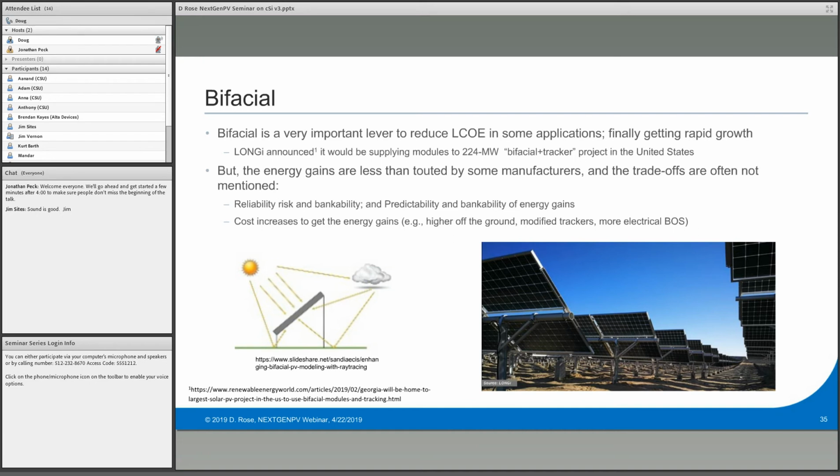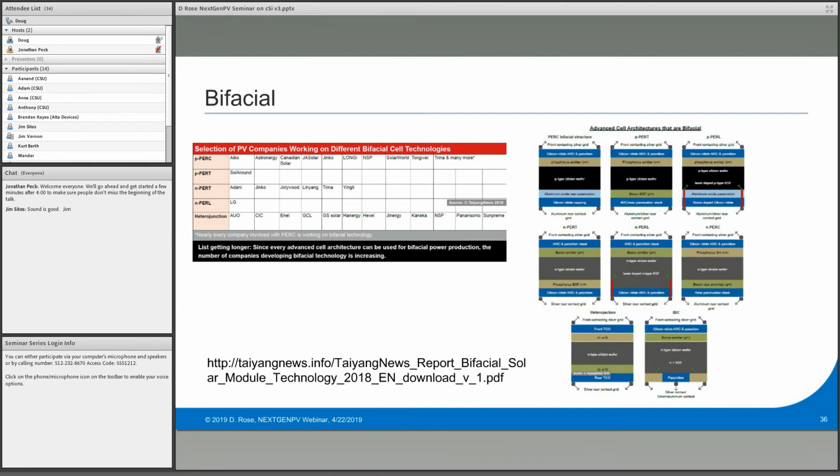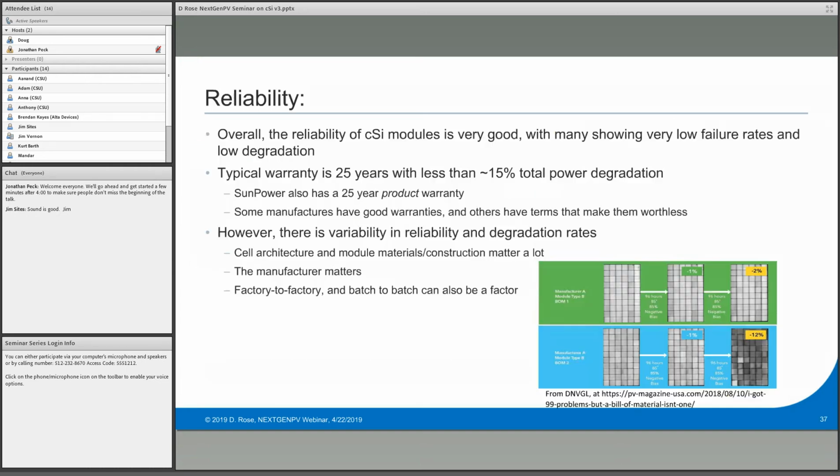One of the things that has kept it from being as good as some people were claiming it would be is that sometimes you have to do some things to collect that power. Here, the tracker supplier spread the modules, so there isn't shading from the torque tube. You can have to do things to the module to make them suited to that. You can have to do things in ground prep to prevent non-uniformity. But in time, there will be more and more applications that use it. There is a report in Taiyang News. They go through all the different architectures of cells and the companies working on them.